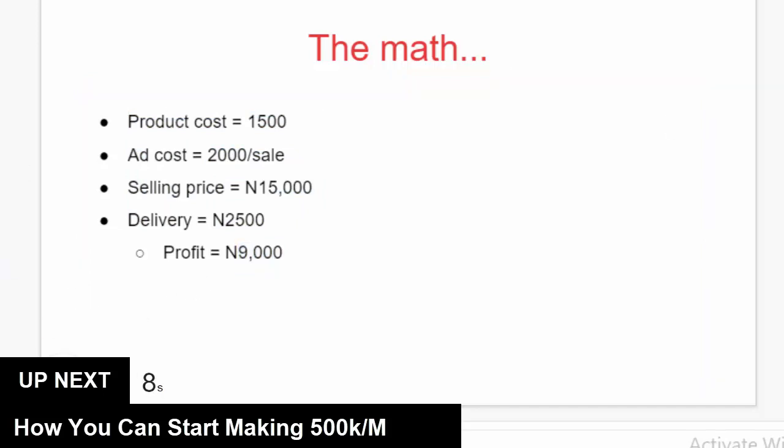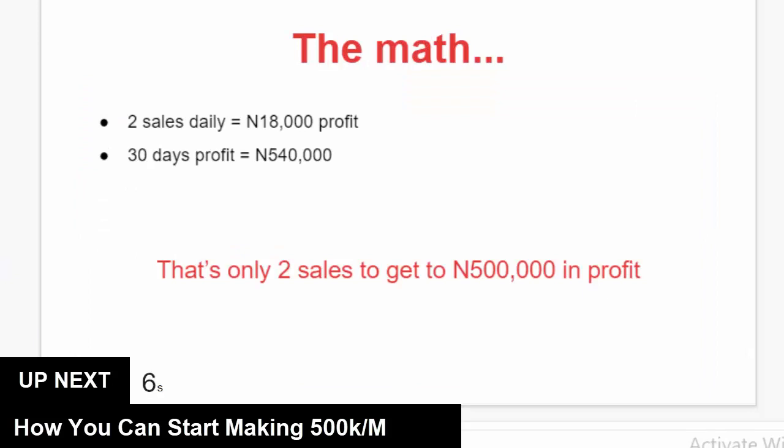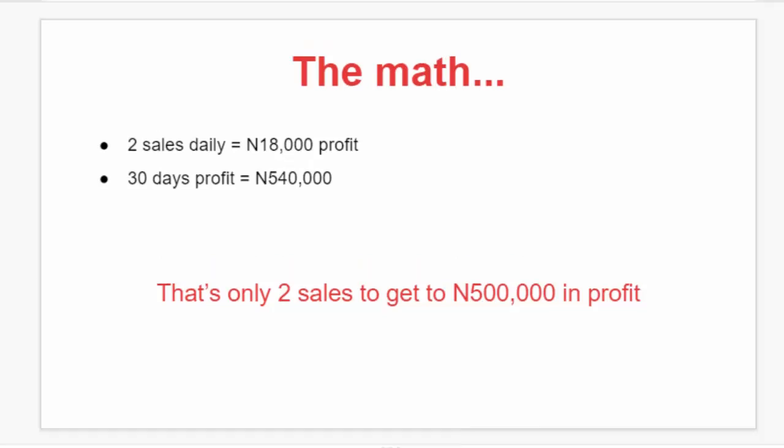9,000 naira. And let's say you're making 2 sales every single day. That simply means you're making 18,000 naira profit every single day. If you take that through 30 days, you would have over 500,000 naira in profits. That is 2 sales every day to get to 500,000 naira in profit. How easy is that? 2 sales. It's easy for you to make 2 sales if you employ this method that I'm sharing with you.